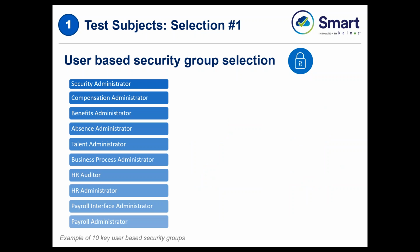So how do we decide what workers to choose? We usually start with a selection of the most commonly used Workday delivered security groups. You can see them here on screen, but it is important to select workers from the security groups which are most important to you. We will go through a process of selecting a worker from each of these.